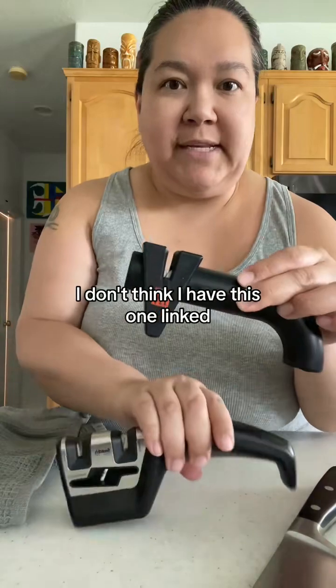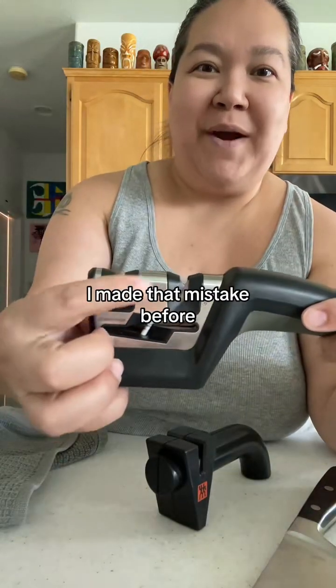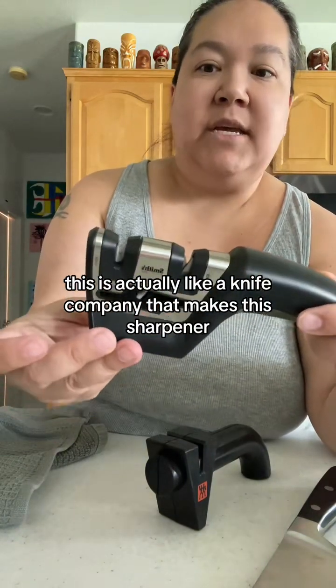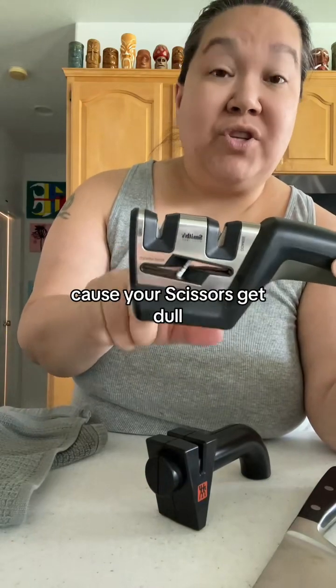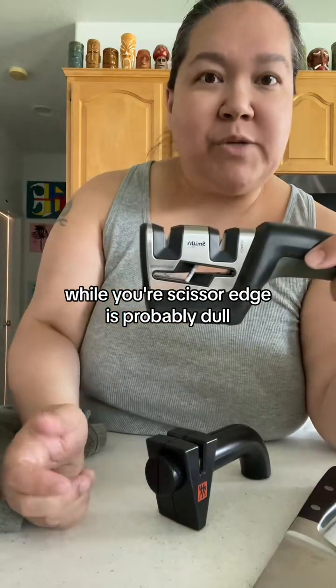I mean, this one's great too. I don't think I have this one linked, but I can look to link it. Either of these are great. This is not Smith's, the grocery store. I made that mistake before. This is actually a knife company that makes this sharpener. It also has one for scissors, which is great to sharpen the edge of your scissors because your scissors get dull. If you're wondering why your scissors are not working, well, your scissor edge is probably dull.